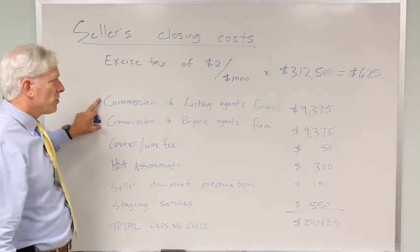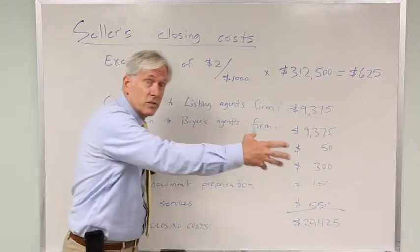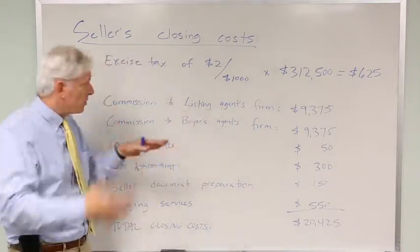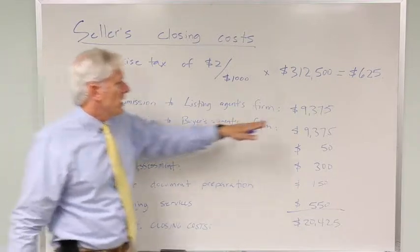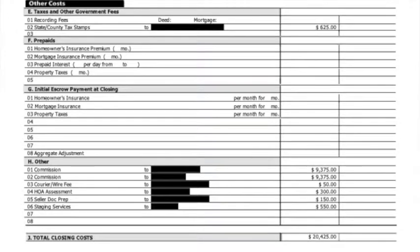In this particular transaction, there was a 6% commission, split 3% paid to the listing agent's firm and 3% paid to the buyer's agent's firm. Doesn't have to be that way. That's just the way it was in this transaction. So that's a debit to the seller of $9,375 and $9,375 for the two sides. Then the attorney is charging $50 to overnight to the seller's lender the payoff for that mortgage.